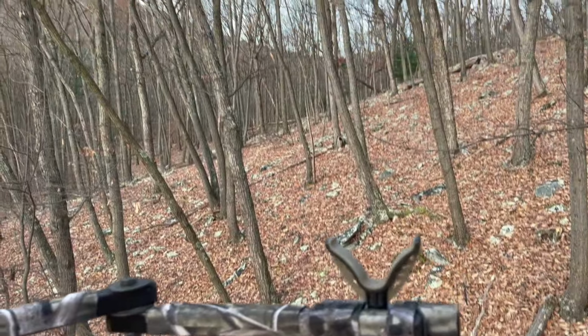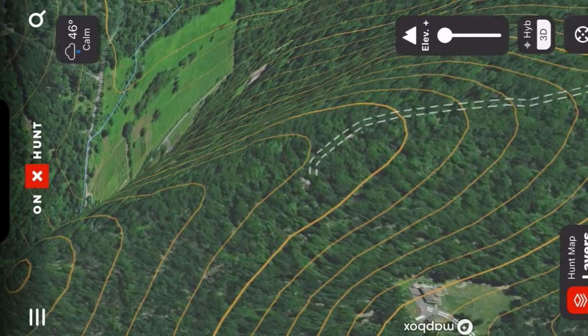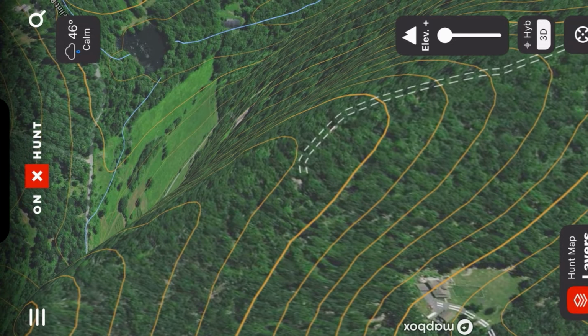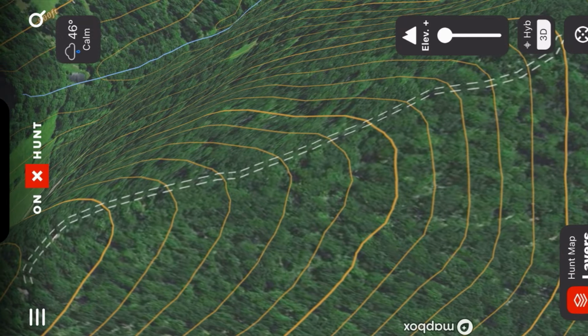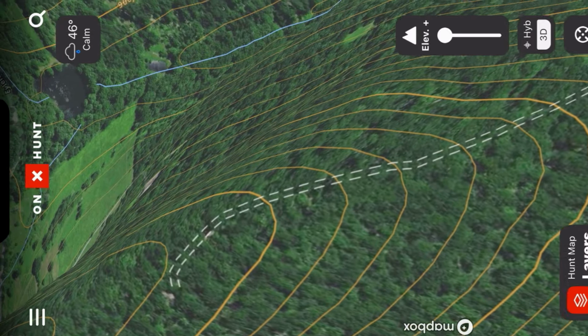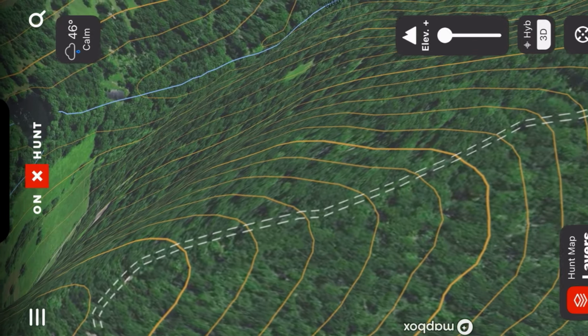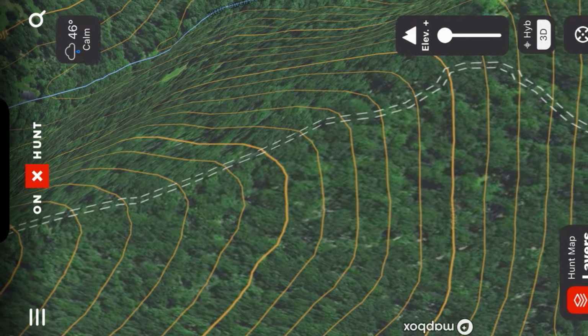Finger that comes off of this peak of this mountain, and this finger really sets up well for good deer movement because they use it as a travel corridor in between food sources and water and bedding. So should be a good morning. Hoping we both are able to see some good action.